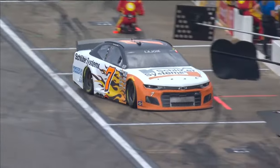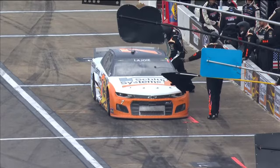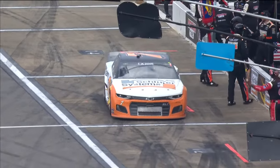Corey LaJoie back on pit road. You saw how well Corey ran at Daytona. I keep waiting for him.